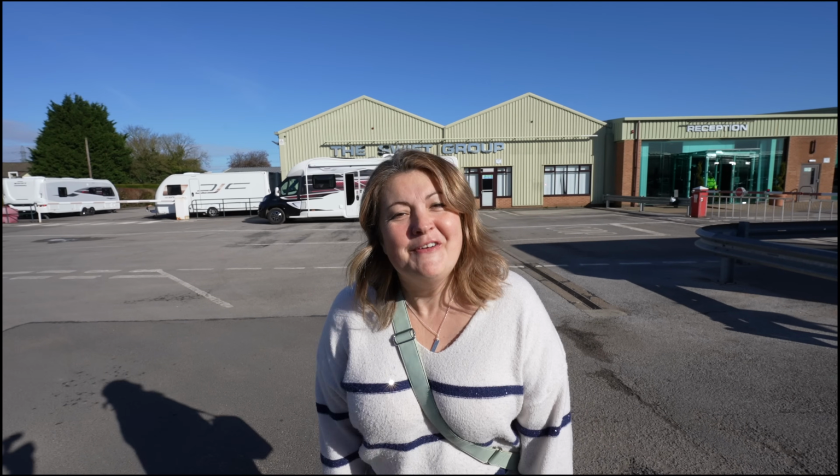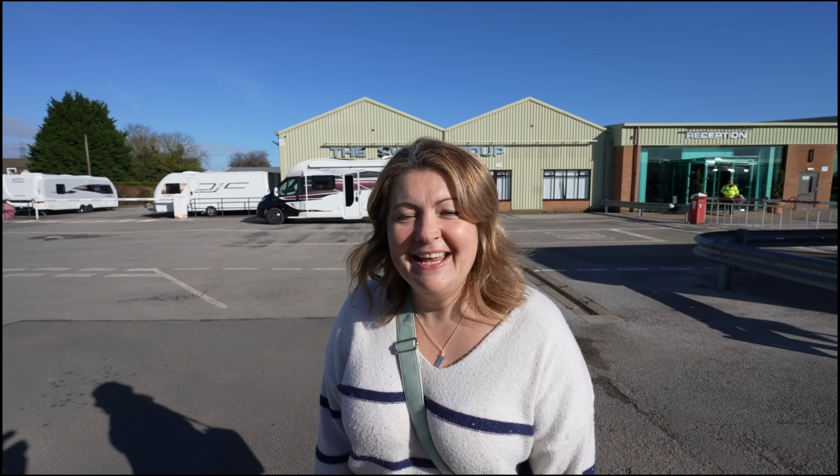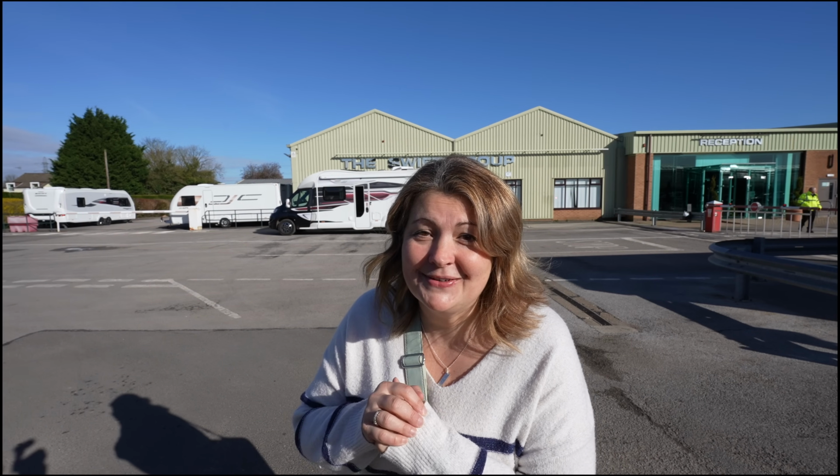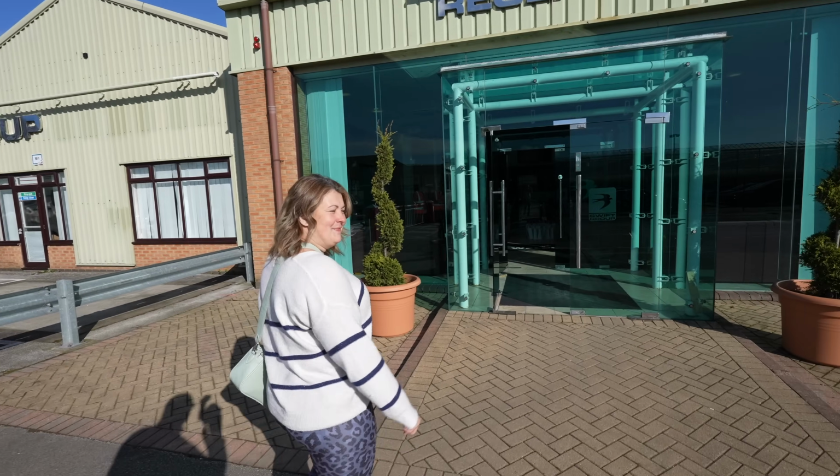Welcome back to Swift. It's been a little while since we've been here. As you can see, we're at the Cottingham site and they have an open weekend this weekend. So we're looking forward to meeting some owners and having a bit of an explore of all the new developments that are going on here. It's really nice up here when the weather's beautiful.